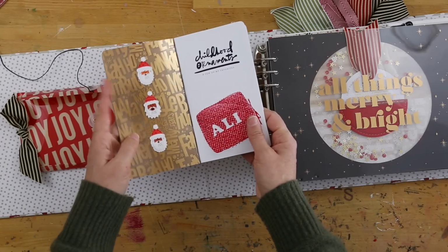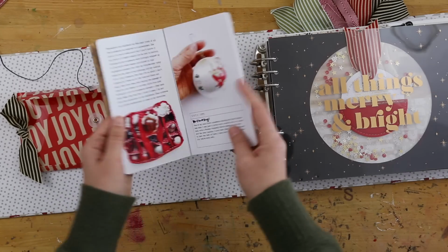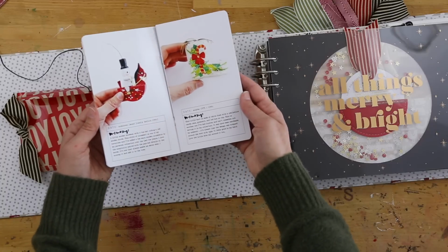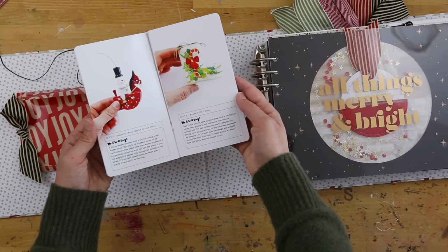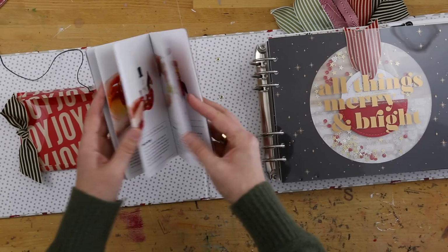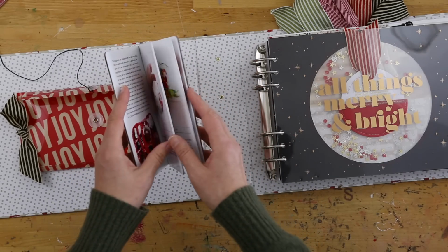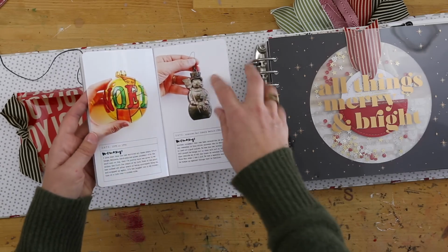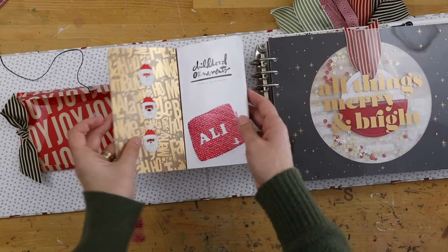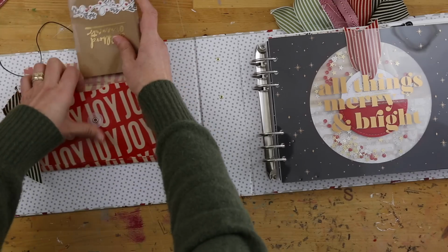This was a really fun way to play with a few of the different things I have this year, and also to just record some of these ornaments that are in my own personal collection. You could do this for a kid, you could do this for an adult, you could do it for yourself, you could have these be cookies instead of ornaments, right? Be a translator of the ideas that you see me sharing here.